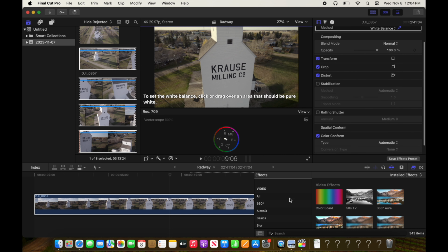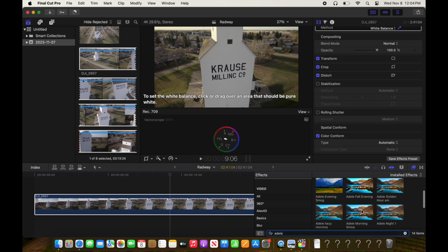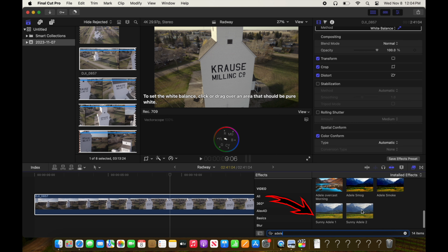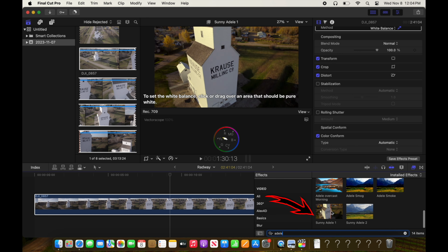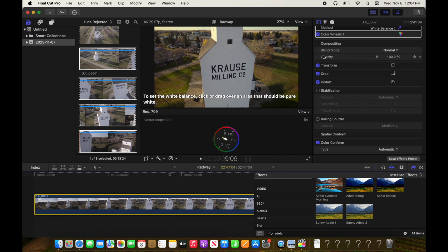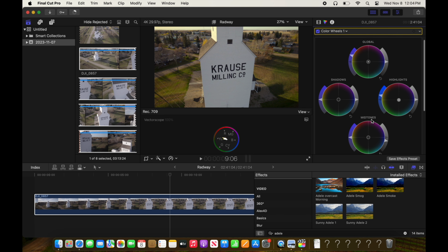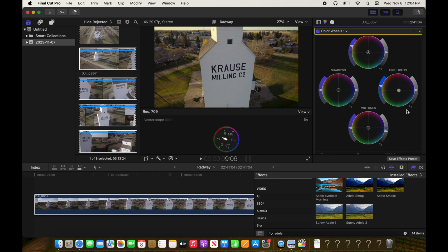But that's only part one of the color grading, because now I will find my preset. I have one that I call Adele Sunny, or Sunny Adele. That's because I already tweaked the colors in that to a similar situation where it was extremely sunny with very harsh shadows. The advantage with doing it like that manually is that I can now go to my color inspector and check what was done and tweak it to my liking. See, I'm using the color wheels here, and I can play with it until I like the color.